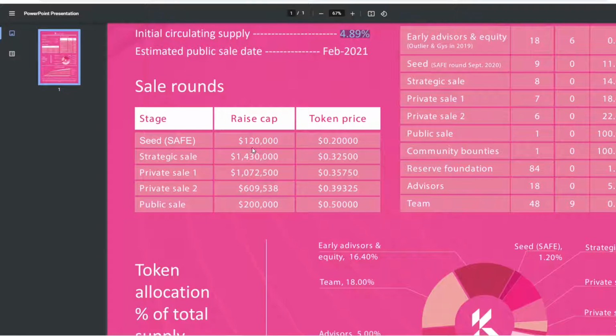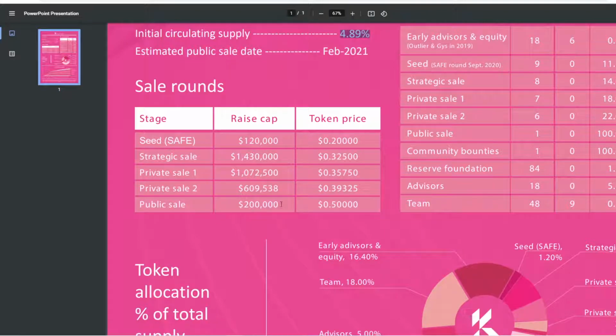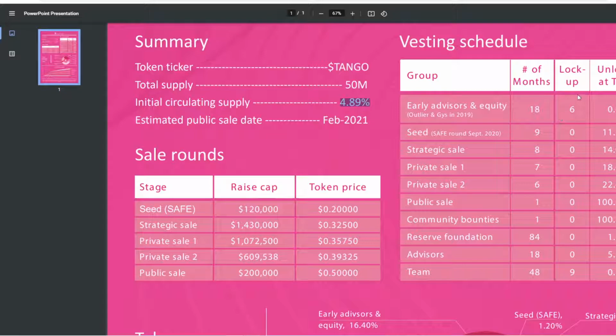So they did 120 in seed, strategic, private. Okay, so that's around 3.1 million that they've raised thus far. And then public sale, they'll do 200,000. Look at the lockup periods.